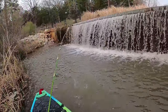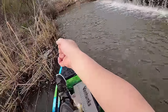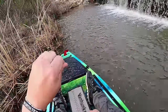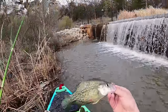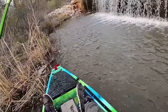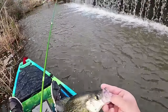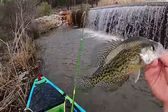Gotta be. Oh, yes. Yes, guys. That is good crappie for here. Black crappie. Look at that. That is good fish. Little spawn colors on them. Little spawn color starting to show up. All right, guys, there he is.